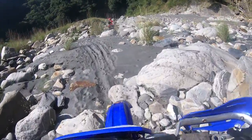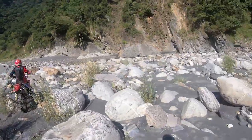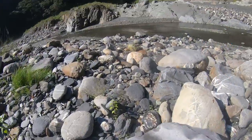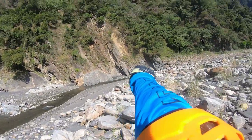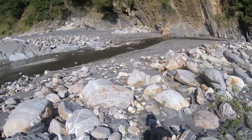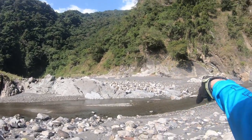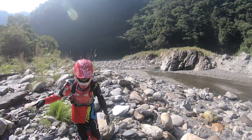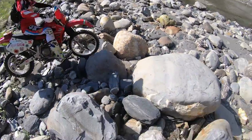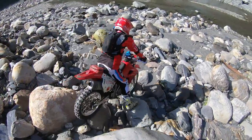So this track takes you right up on top, and then it just sort of ends. Before you go down over here, we ended up way up here in the rocks. I think that's what we did before. There was a road before through here. There's definitely some tracks over here. The rocks are big, and this looks like quite a scary drop, but he's not too bothered by it.